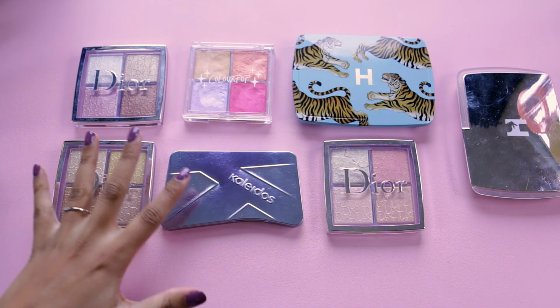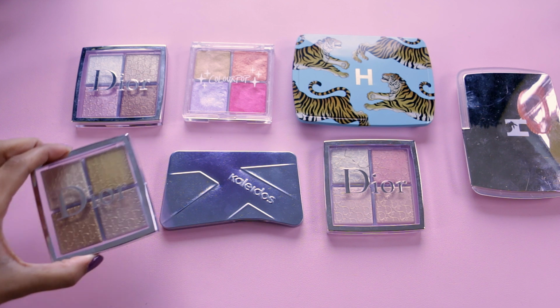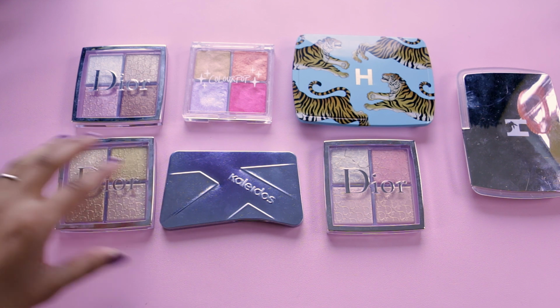So here are all of my face palettes. I have quite a few of the Dior highlighting ones. I don't think I'll ever get rid of them.